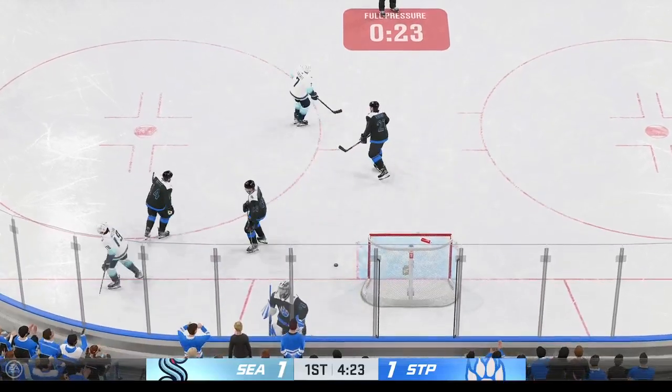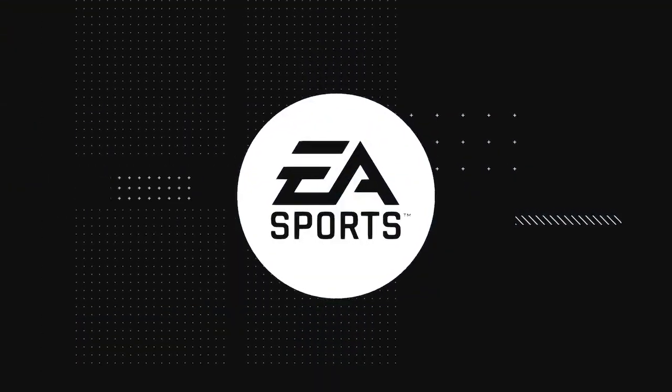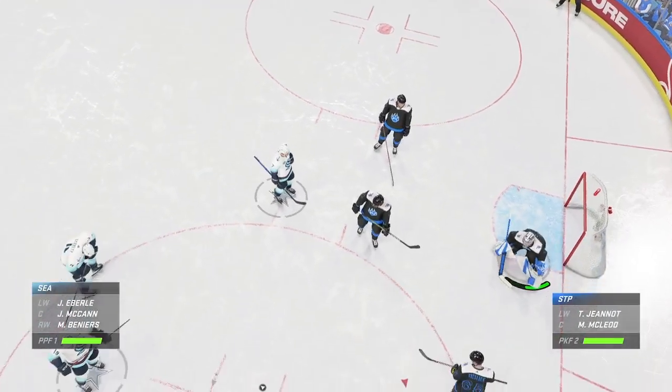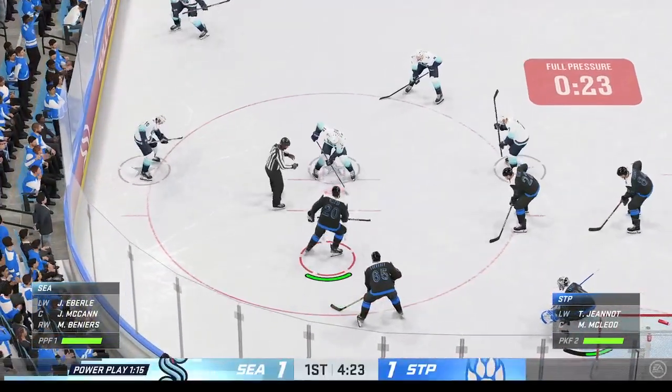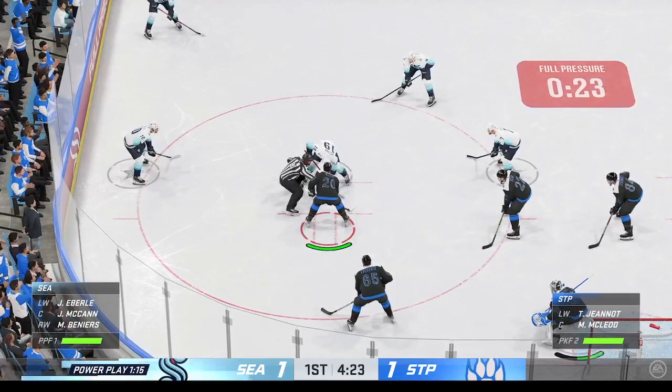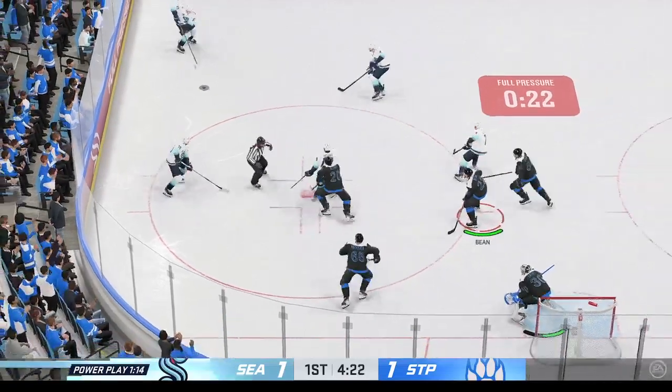Well, everyone takes a breath of fresh air here as they're able to reset, as they get chaotic in their own zone. They've lost their coverage. They get the whistle now. Just moments away from the resumption of this power play. They're ready to drop the puck here for this faceoff.